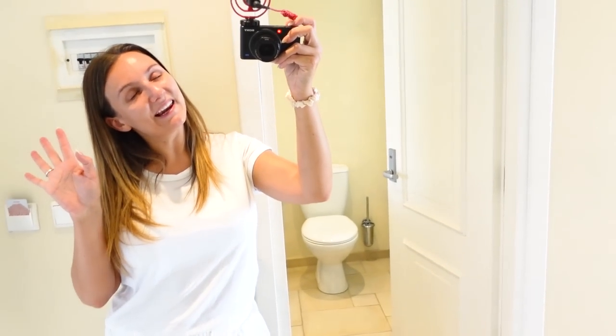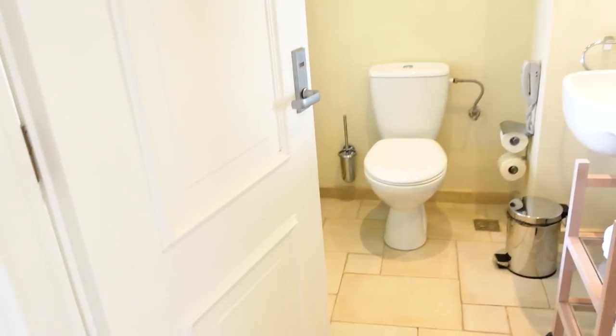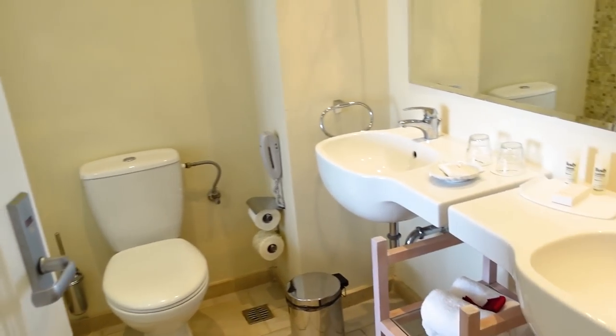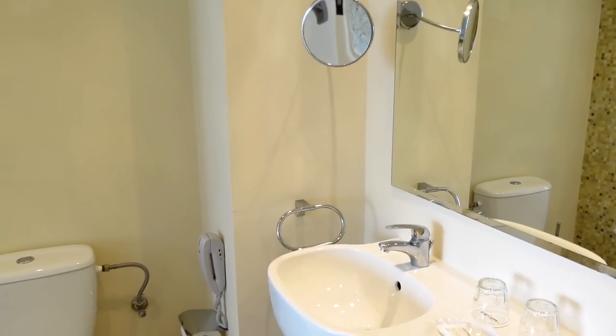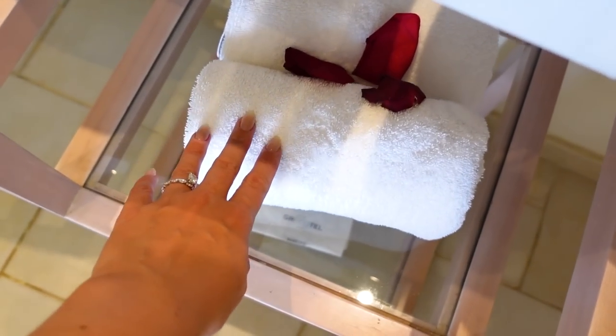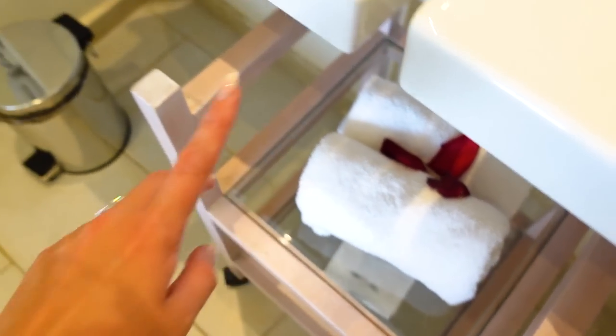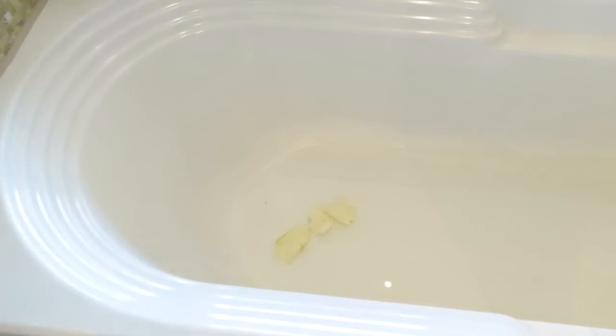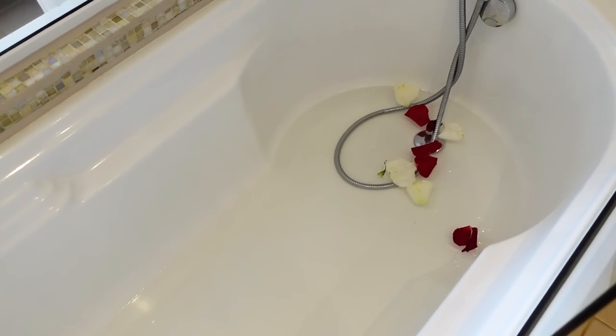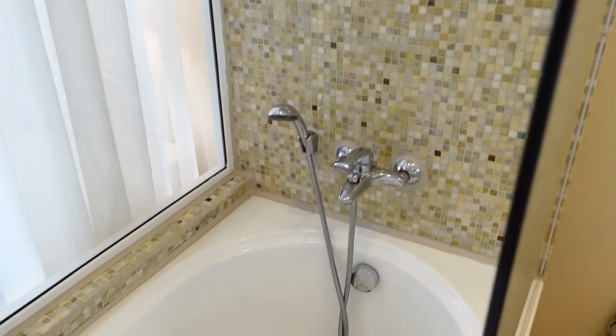So here I am, hello guys. And then I'm not gonna show up because I don't wanna spoil it. We've got the bathroom first of all, which is lovely, very just beautiful and modern. There's little rose petals everywhere. They definitely got the memo about us being newlyweds. We've got a bath, which is filled with rose petals. How sweet is that? It's just so cute. It's just really nice and bright as well.